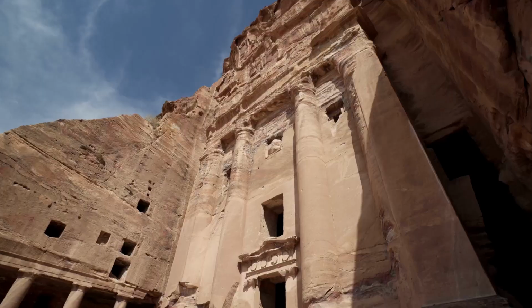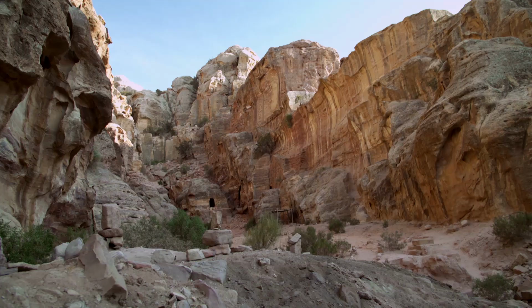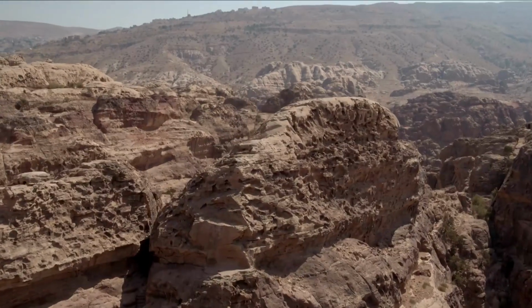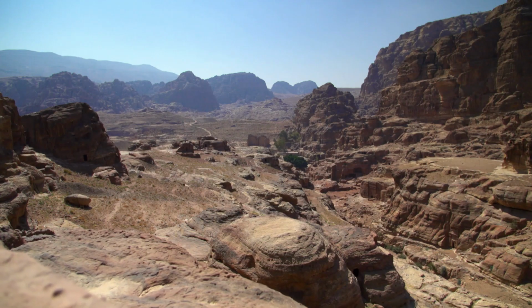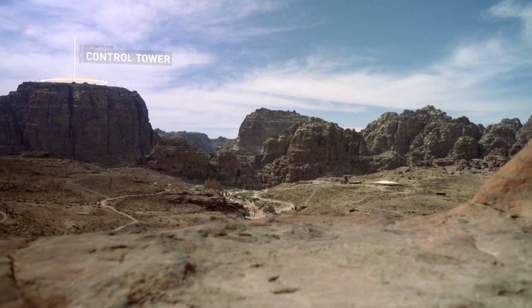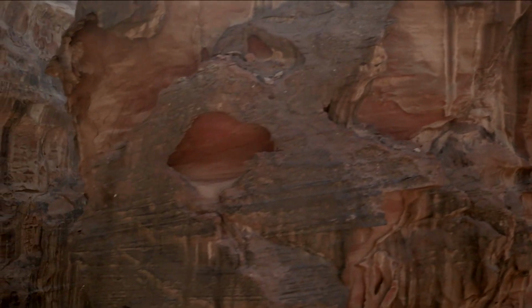Established in the middle of commercial trade routes, Petra's location also had other advantages. The steep hillsides surrounding the city represented an ideal bastion against pillagers or even potential invaders from neighboring kingdoms. Back in the days, the Nabataeans built control towers in the highest parts of the city as a way to ensure their security.